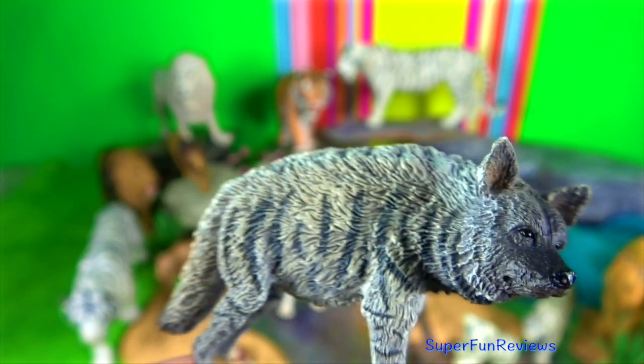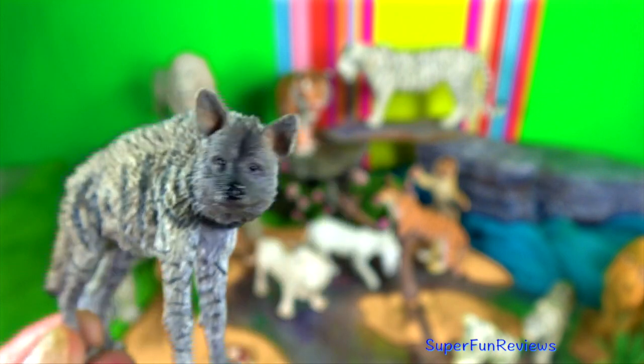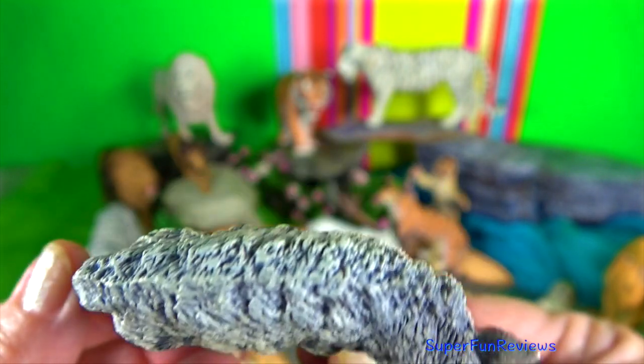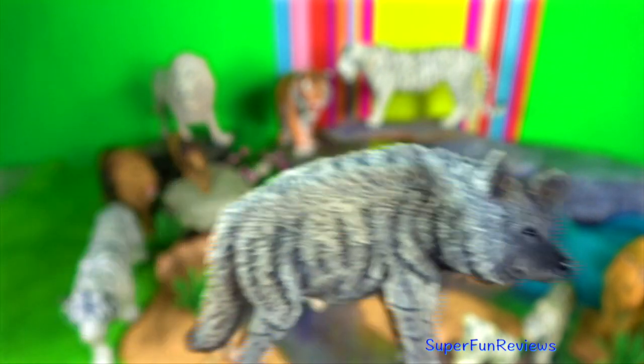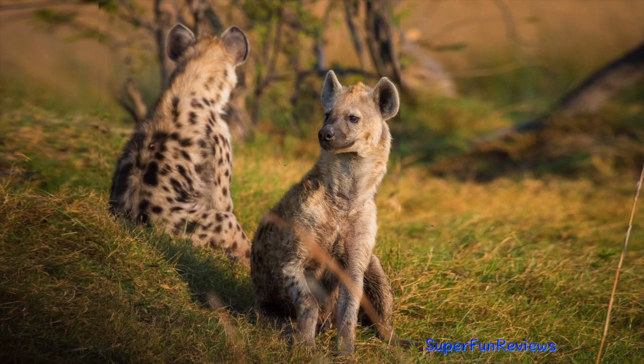The two individuals stand head to tail and lift their rear leg closest to the other and then sniff and touch each other. Striped hyena. The height is up to 80 centimeters and average length is 1 meter. They are long-haired with large pointed ears.